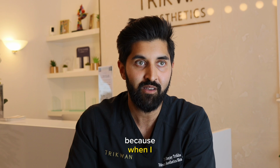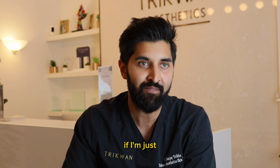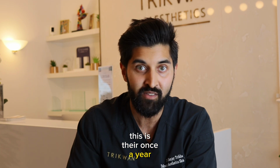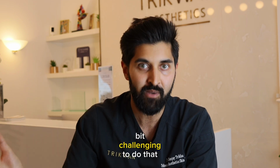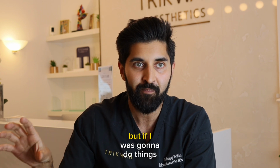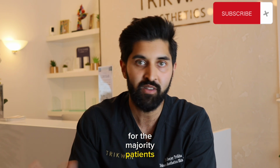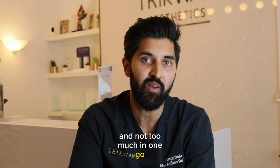That's my outlook, because when I see a patient, what I want to give them is the smoothest journey possible. Obviously, it's a bit challenging if I'm just seeing someone who's only in the UK for 2 or 3 days and this is their once a year treatment plan. So obviously there are occasions where it might be a little bit challenging to do that type of thing. But if I was going to do things on my timeline of what I think is best for the majority of patients, it would be slowly and steadily over time and not too much in one go.